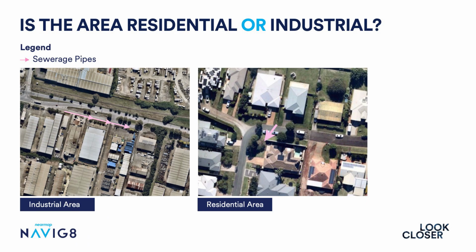Nearmap imagery helps us to decide whether an area is residential or industrial. And that's a pretty important thing because there's restrictions on noise, particularly at night in a residential area. So if we determine it's a residential area, we'll make sure that that work's done during the day so we have the least impact on the residents.